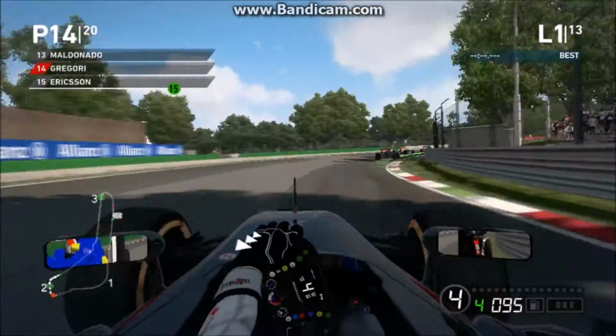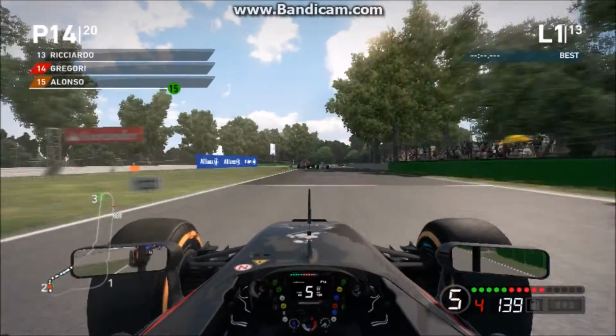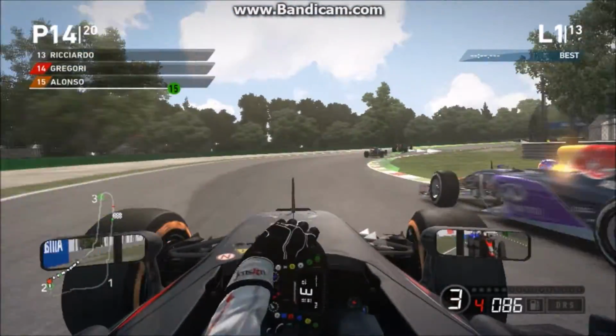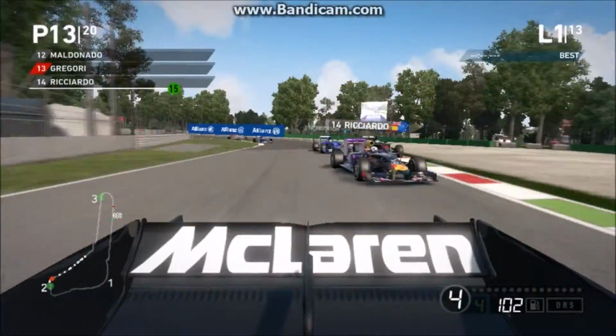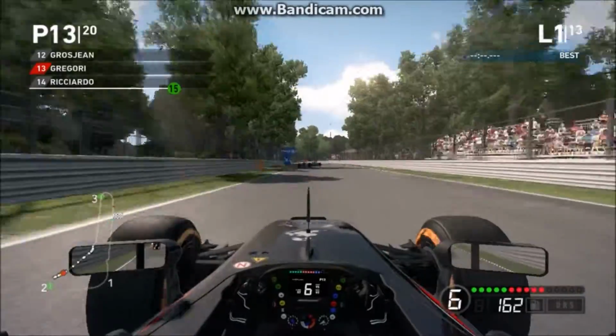We're trying to go down the inside of Marcus Ericsson coming into the first Lesmo, and that's a good move. I'm going to go around the outside of Ricciardo into the second Lesmo. Ricciardo just blocking my teammate from following through as well.